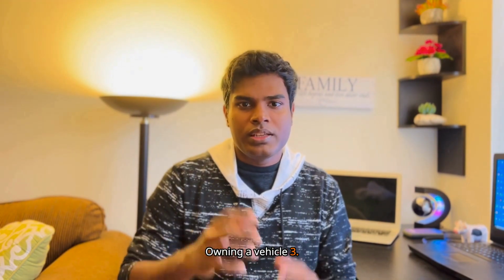1. Home ownership. 2. Owning a vehicle. 3. Access to higher education. 4. Retirement savings. 5. Health insurance. 6. Ability to take a family vacation.